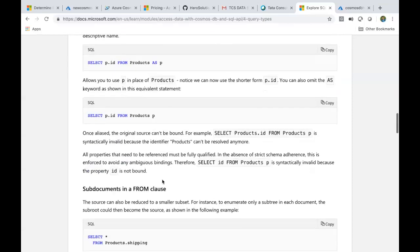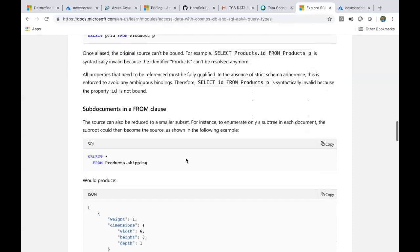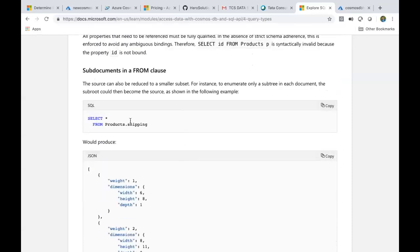I guess you can try all this out later on. I don't want to just give you alias names and all those things. And sub document, this is what I mentioned, right? So how do you retrieve your sub document shipping? This is what is there now. So you can just directly go here and say products dot shipping.